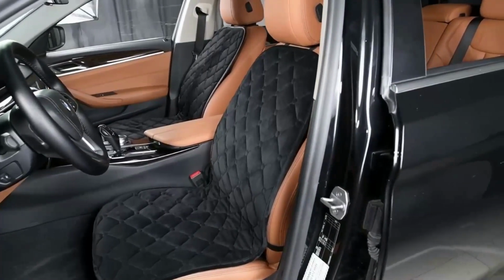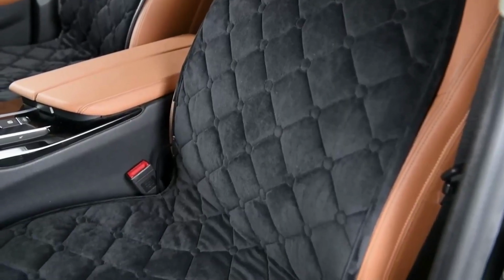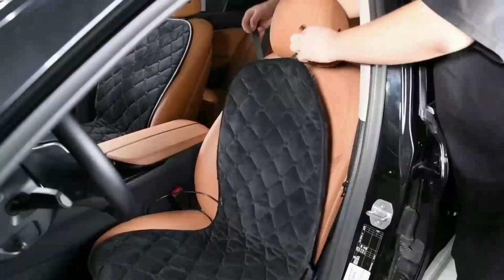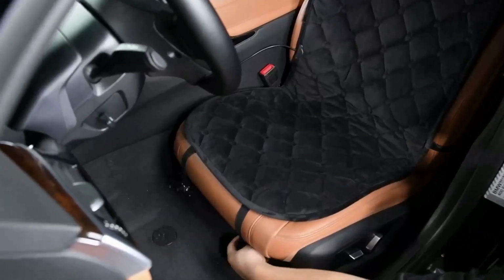Next we have the heated seat cushion, perfect for anyone who lives in a colder climate or just appreciates extra warmth. It's universally compatible with pretty much any vehicle. Easy to install, just slip it over your car seat, plug it into your cigarette lighter, and you get the instant warmth. This cushion provides targeted warmth and comfort, making long commutes or road trips much more enjoyable. Plus, you can adjust the temperature to your liking.